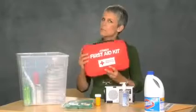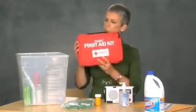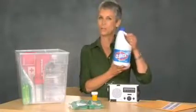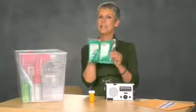Small scrapes, some bigger injuries. You want to have a good first aid kit to take care of your family. Hand sanitizer, bleach, really important for purifying water, and disinfecting wipes. Medicine, make sure that you have a 7-day supply for any person who's taking medicine. A radio, really important to stay informed during an emergency.